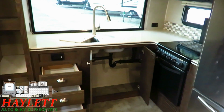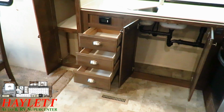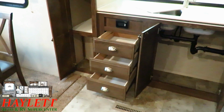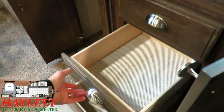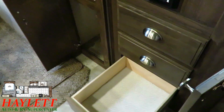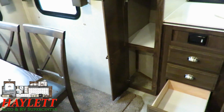It's just kind of placed a little bit differently or purposed a little bit differently. Now, all of our drawers here are plywood extension, and you'll see this also be the case in the bedroom dresser, but they're all residential soft close as well. So they just have that nicer high-end feel, which also helps them stay closed when you're going down the road.